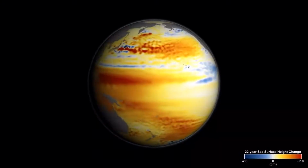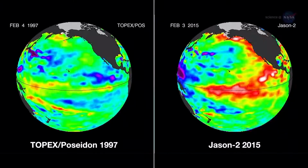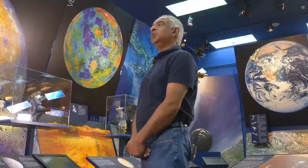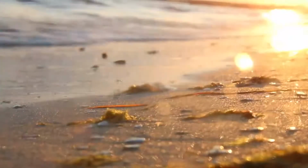When we combine the measurements from the last 30 years, this is the fourth of the series that I've been involved in. We're able to see how much sea level has changed over 30 years. I was born in Zimbabwe, moved to the United States, and came to college. I grew up in a country that was landlocked and had absolutely nothing to do with the oceans, and there I am helping to put together measurements of the oceans for the last 20 years.